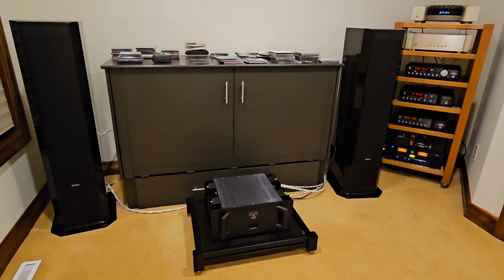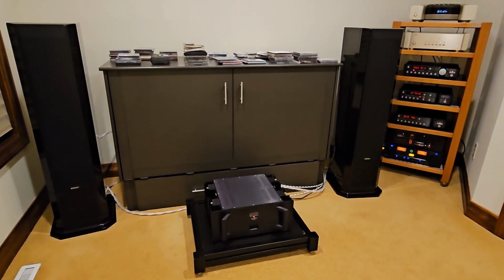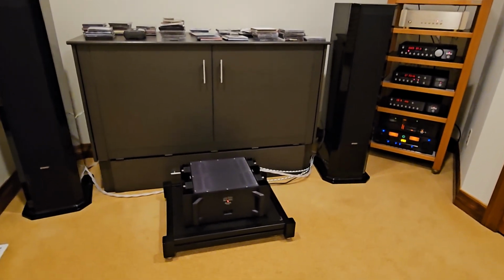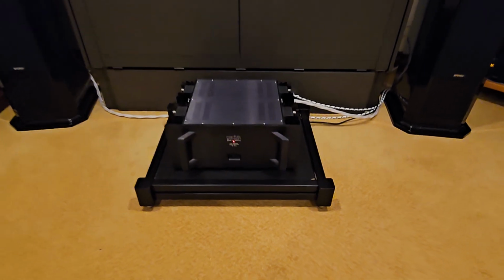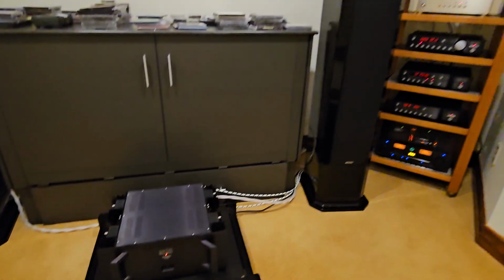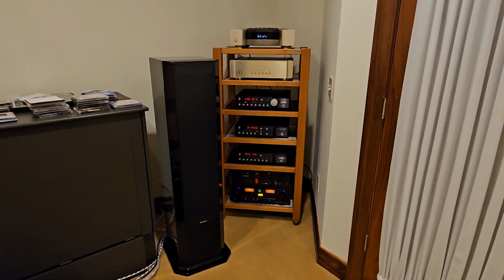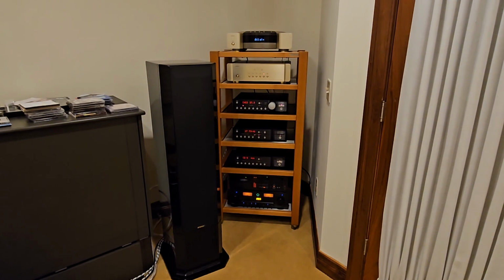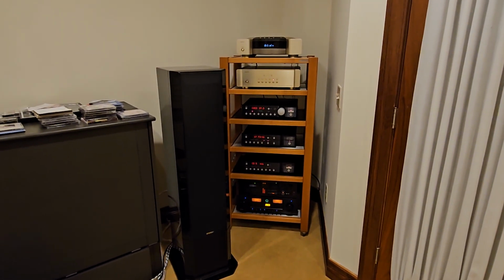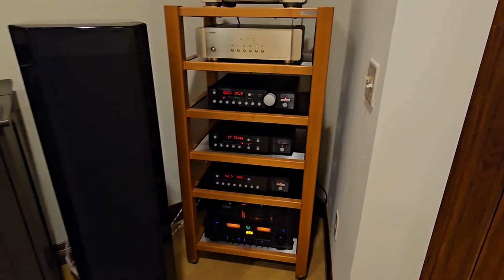All cable is XLO. This is modern XLO, so it's not 1990s vintage, so I did stray a little bit there. The stand for the amp is a Zoethecus stand, and the stand for the audio is also Zoethecus, which again is the brand we had in the high-end room when I worked at the store, and I've managed to track this down through a lot of painstaking process. Let's talk about the components.